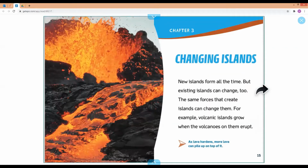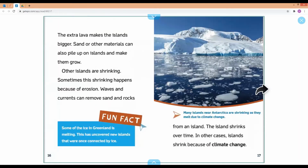Chapter 3, Changing Islands. New islands form all the time, but existing islands can change too. The same forces that create islands can change them. For example, volcanic islands grow when the volcanoes on them erupt. As lava hardens, more lava can pile up on top of it. The extra lava makes the islands bigger. Sand or other materials can also pile up on islands and make them grow.